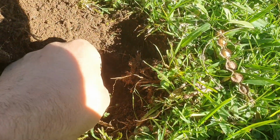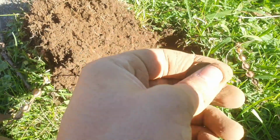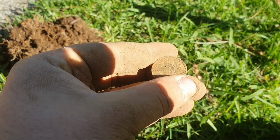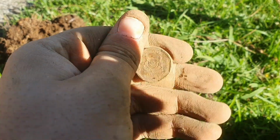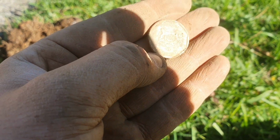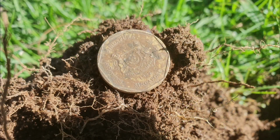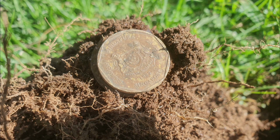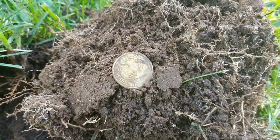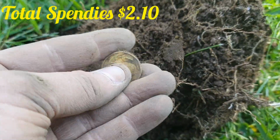So I thought I was popping a $1. Looks completely like a $1, but I cleaned it off and it is a $1, but not a New Zealand dollar. I think it said Singapore on it. A 1997 Singapore dollar. That is awesome. A few inches down, popped another $1 coin. I don't know what the spendies are at so far, but I'm sure I'll have it up on the screen.